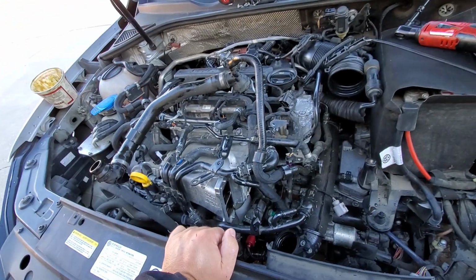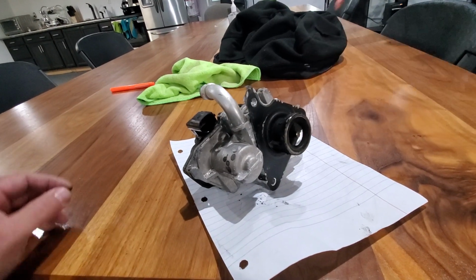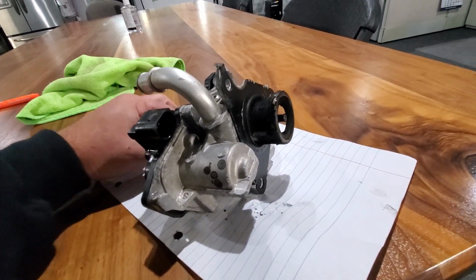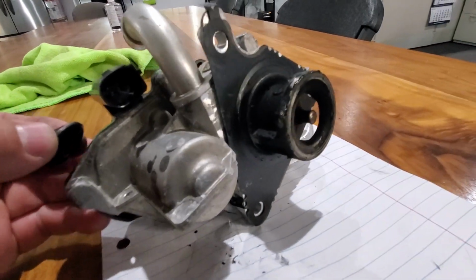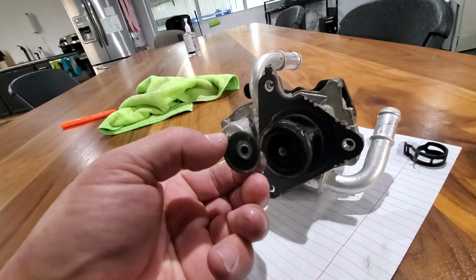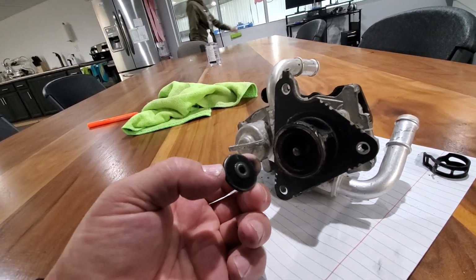But let me show you what happened with the EGR valve. So this beauty right here is the EGR valve on the front of the engine. Then gets EGR coming through the head. And right away I noticed, well, that's going to flow freely. How's this supposed to work? So I dug into the head and found this. The EGR valve physically broke.